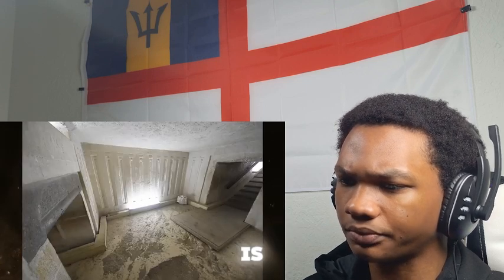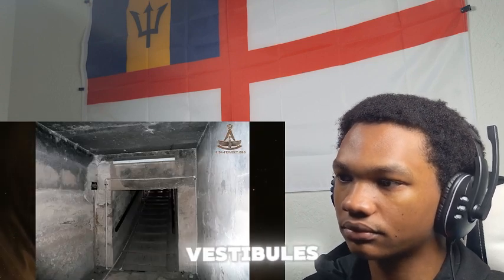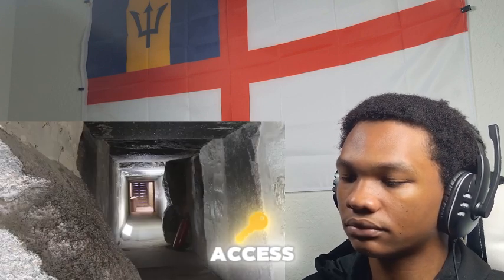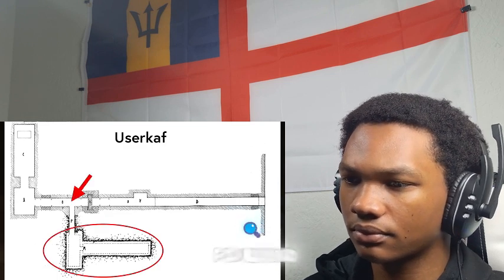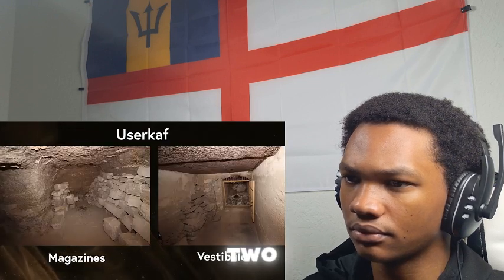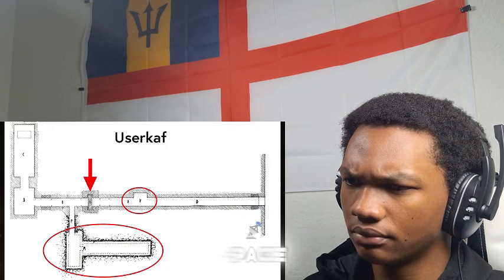If this room is one of the only ones decorated, it's not an afterthought or insignificant. What makes all the vestibules distinct is that they are the only chamber accessible before further access is blocked by a portcullis. The Pyramid of Userkaf is the best example of this schematic, whereby the magazine chamber is found immediately after the portcullis. The distinction between these two apparent storage areas is clearly the physical barrier that obstructs access to the larger space.